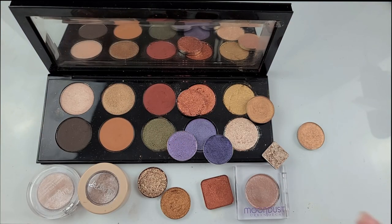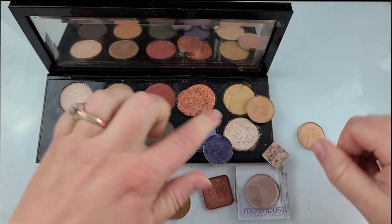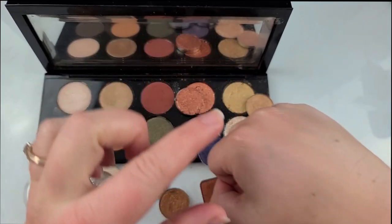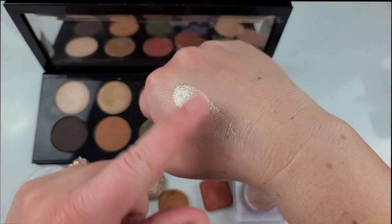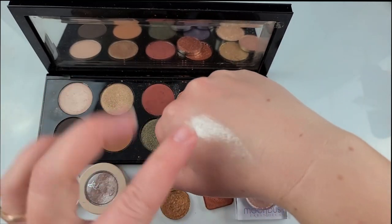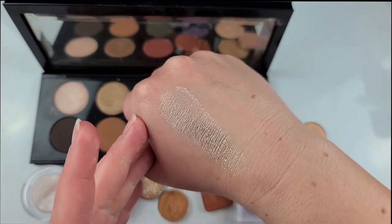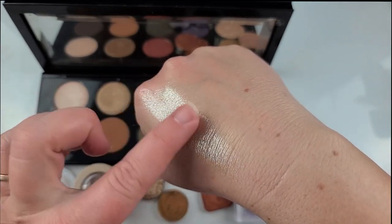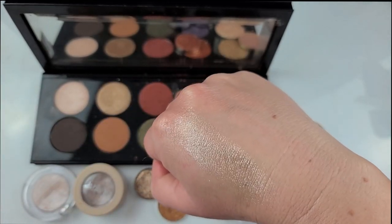Okay, lastly, and I think this is the most fun one, I went ahead and put some lotion on my hands so that we can get a good primer stick, like a glitter glue effect. Let's watch it. Yes. I need more. Look at that. That's just amazing.